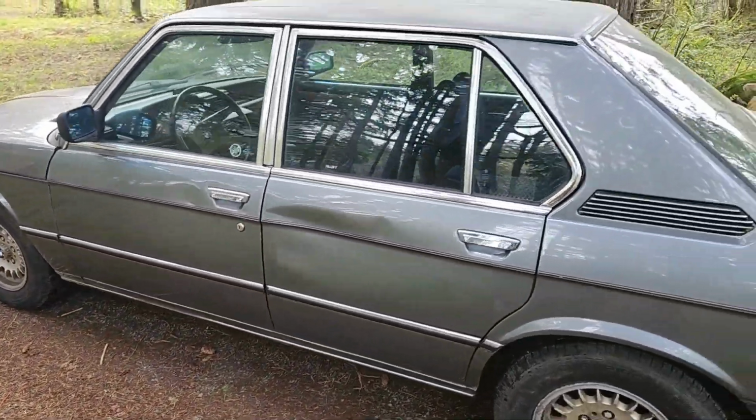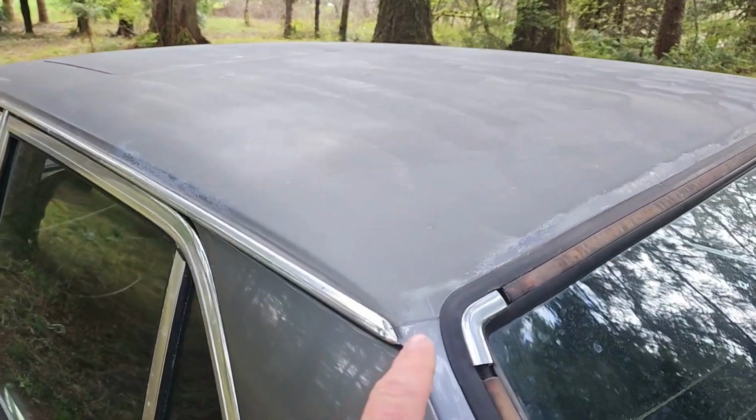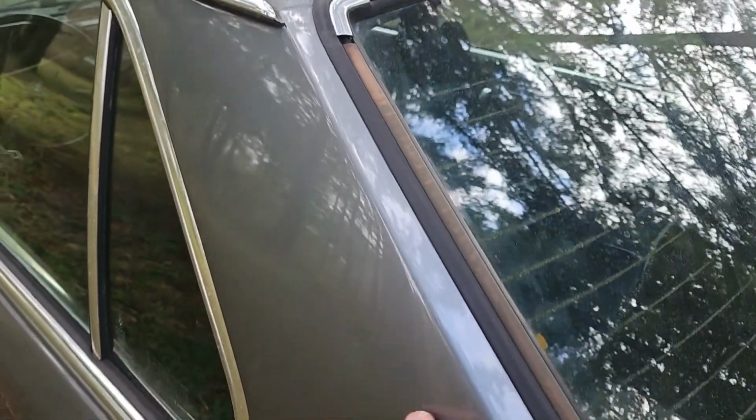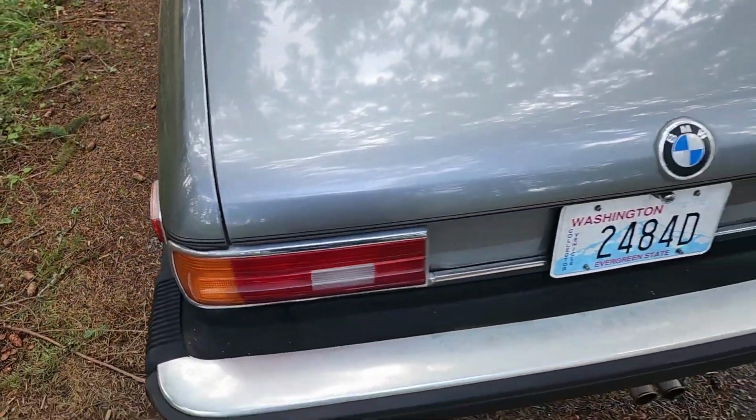Okay, and then it's got clear coat issues on the roof. I don't know what happened, but right here at this seam, the clear coat's gone, and then it's all back to the amazing paint there. So everything's in really great shape.